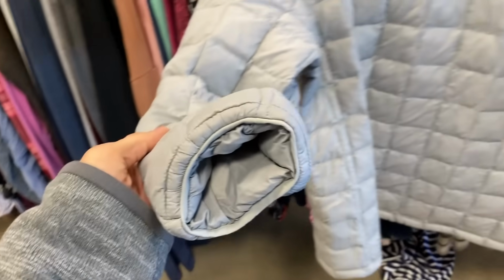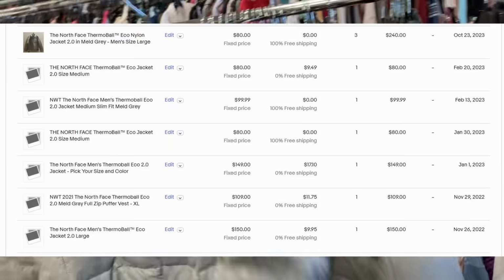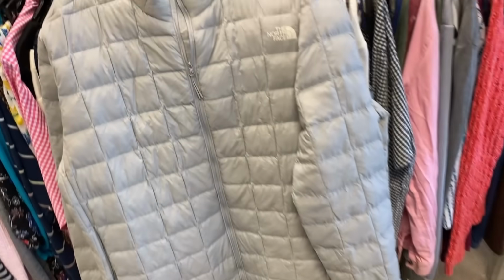We're looking pretty nice. It's amazing what people donate, isn't it? This jacket is in excellent condition. There's nothing wrong with it at all. Even the collar looks good. So it didn't get a ton of use. Double XL. I'll probably end up listing this for maybe around $100. I don't know, something like that.